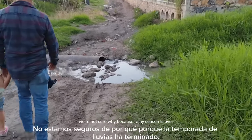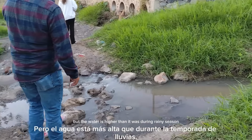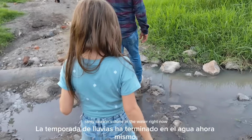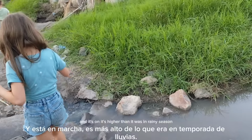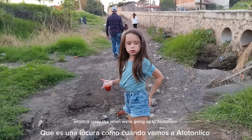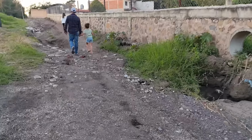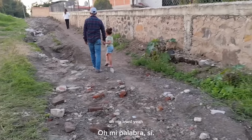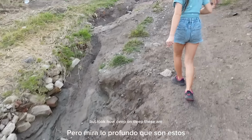We're not sure why, because rainy season is over, but the water is higher than it was during rainy season. Right now it's like green season. And it's higher than it was in rainy season, which is crazy. Like when we were going on Atotonilco, we could not believe how high the water was. There's like three to four times. There's something back there. Oh my word. Cars used to be able to go down here, but look how deep these are.